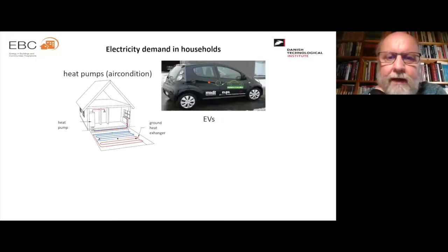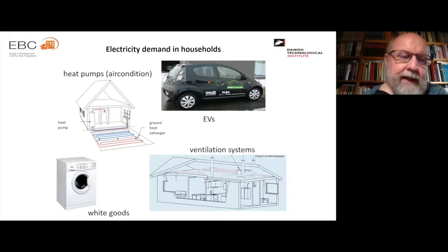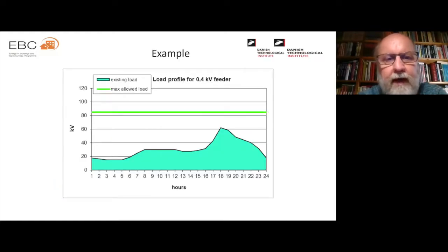Next, please. We have the EVs with batteries. We can charge and recharge in order to get a better match between consumption and production. Next, please. We have a ventilation system. Well, they are quite small, but still it can help stabilize the grids. Next, please. And of course, white goods, we can control them in order not only to run when it's most suitable.